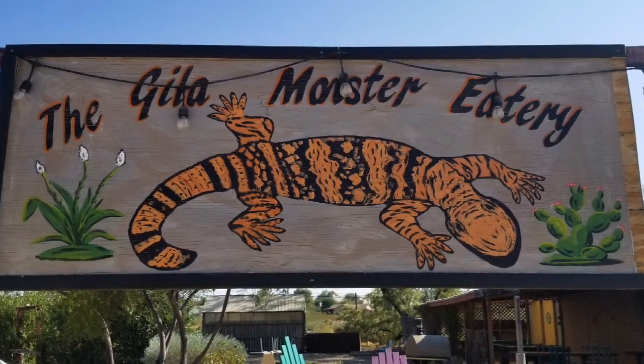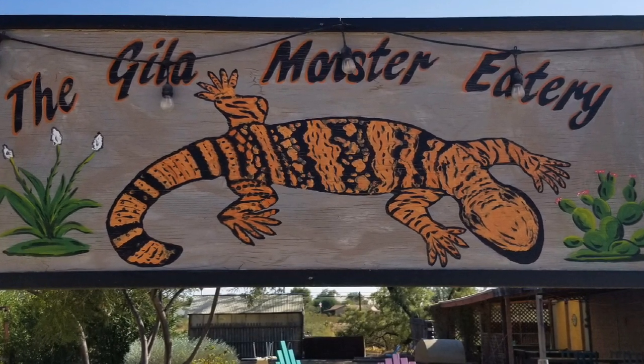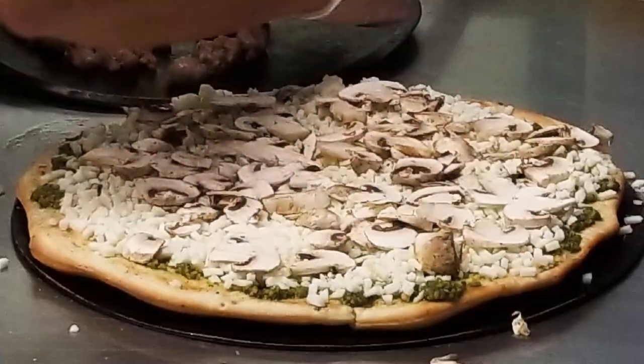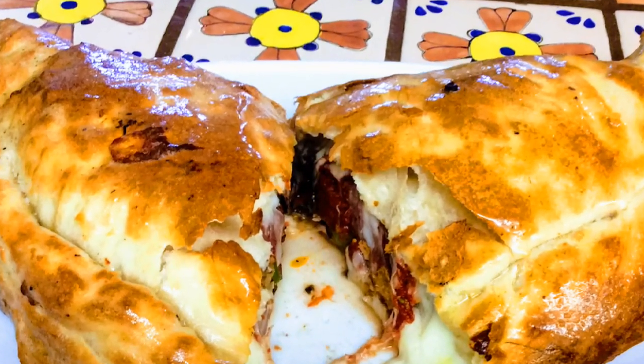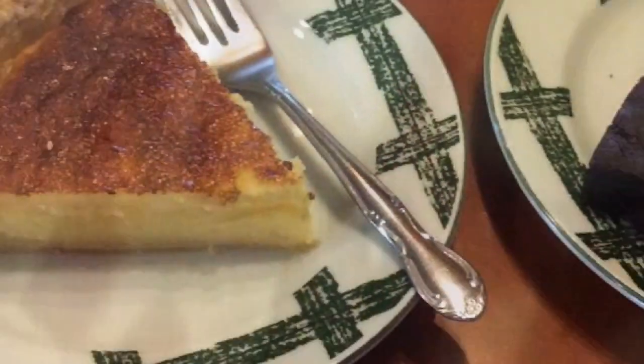We were driving through Wickenburg, and we came across this restaurant called the Gila Monster Eatery. We met Justin and Kendra, who are the owners, and two of the best people you'll ever want to meet. They specialize in their pizza and pies, and you can tell Justin puts a lot of love in his food. Look at these pictures, how beautiful they look. He uses the best ingredients.